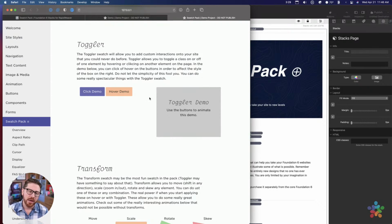Okay. And essentially what it allows you to do is, we've built demos where if you hover over something with a swatch, you can apply hover styles and change the styles based on hover. If you hover over the element itself, right? And with 6.8, if you watched the live stream last week, we showed how you can even go a little step farther and you can actually trigger styles by hovering on a parent. Okay. Really cool stuff. But this toggler stack takes it to a new level.